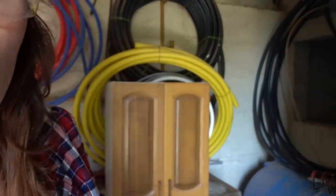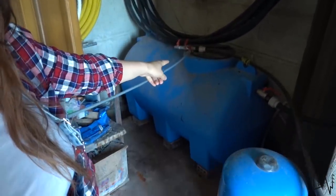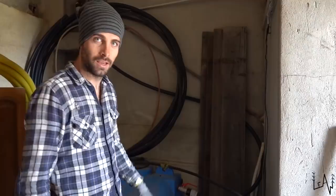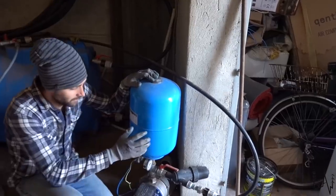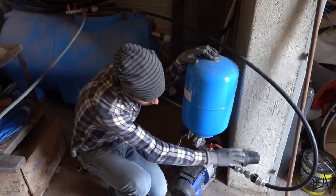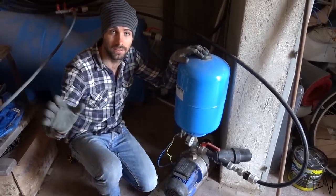Okay guys, I would like to show you our two water tanks. So the story is like this. We have the spring that is 300 meters from here. From the spring the water comes here. We have a water tank of 500 liters, and then from the first tank the water goes down here. There is another tank, and this tank is 550 liters. From the second water tank, the water goes in here. This is a water pump that gives us the pressure of the water inside the house. And we have a filter here, so we can filter the water before sending it inside the house.